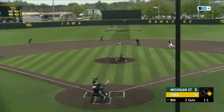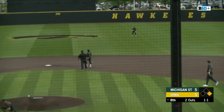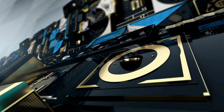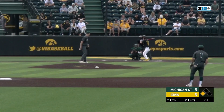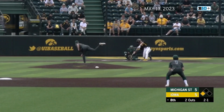Moss takes off for second. The pitch is low. The throw is down into right center field. Moss will go to third base. Boy, is that the announcer whammy? He's going to have to really rely on Brecker's continuing to be a brick wall. All right, here we go. Wall. There we go. 2-1.